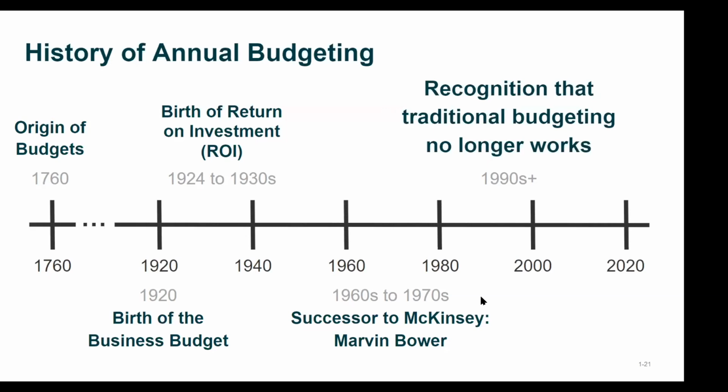All right, so let's take a little walk through history. I saw on the first Menti there a lot of comments about traditional budgeting and project funding making life difficult for us in the enterprise. We all recognize that there are difficulties there. The question is why? Why do we have those difficulties, and where did this whole concept of annual budgeting for organizations come about?